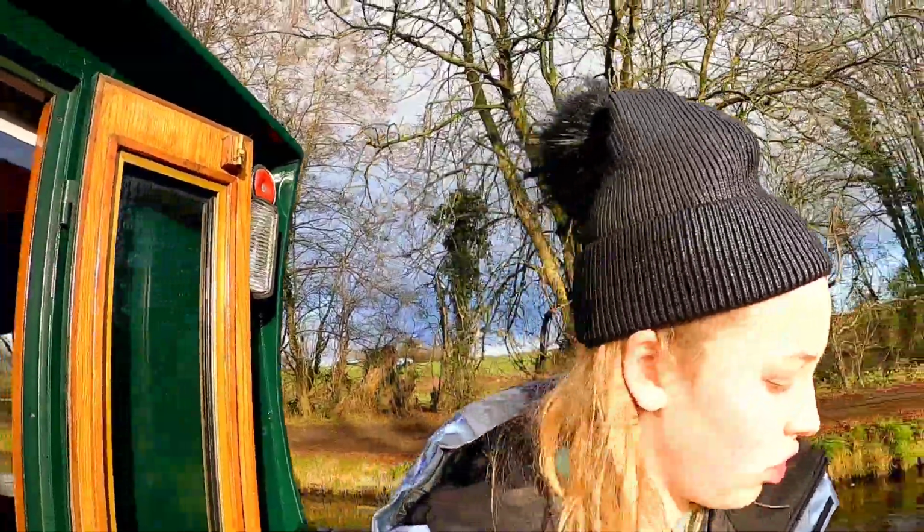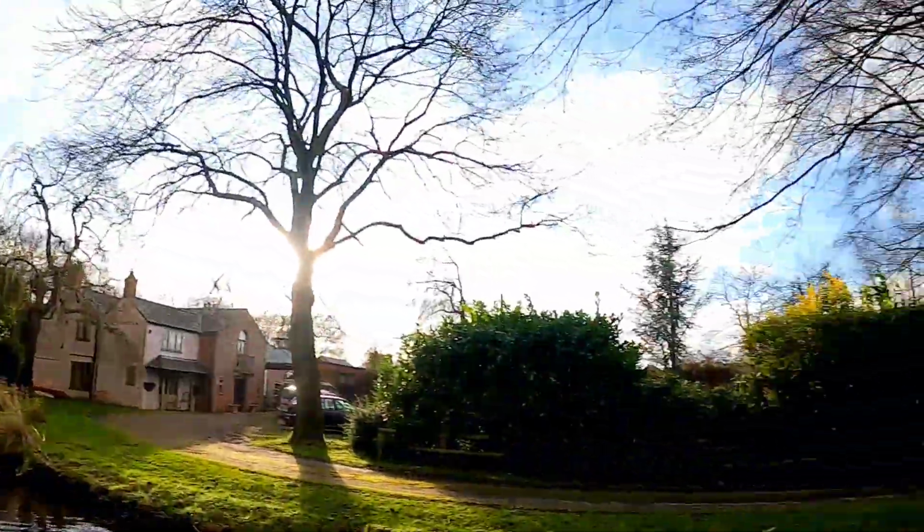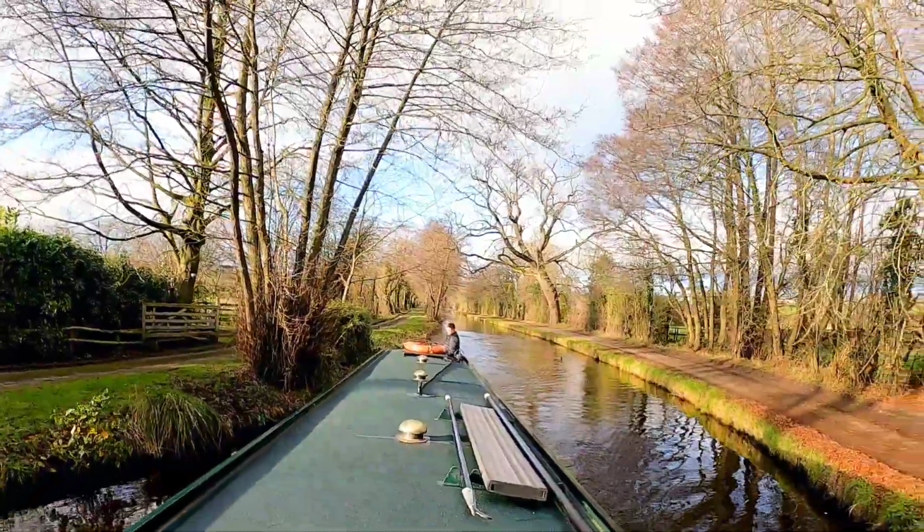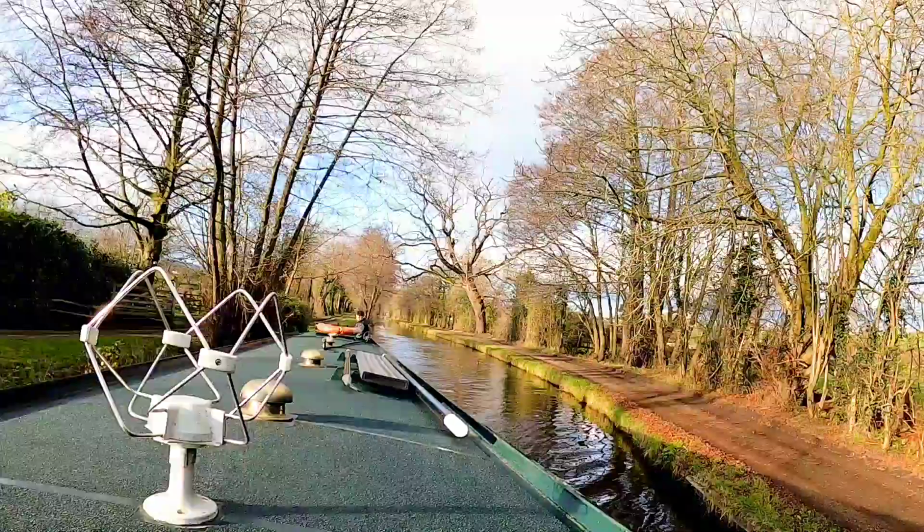So we're just heading down. We got stuck for a minute. I'm not sure who's driving now. Let's see. I nearly just fell over then. Oh!